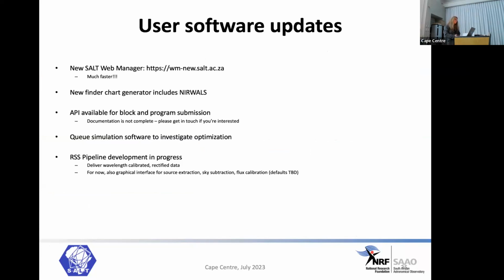In terms of some of the user software we've been doing, Christian and his team have built a new SALT web manager. This is the software on the web that we astronomers use to look at proposals, evaluate proposals, choose our observations, look up the finding charts and identify the objects we're supposed to be observing, and make sure we're in the right place. So it's a lot faster and it's really cool. That was long overdue.